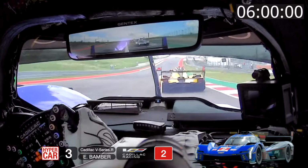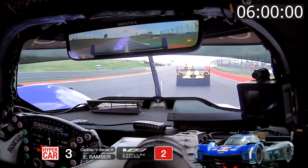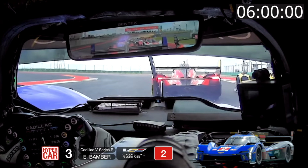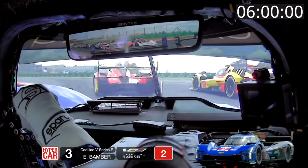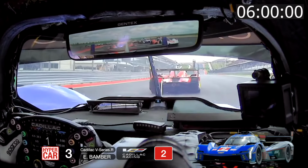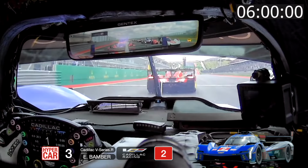So, as Earl Bamber lines up in 3rd position to take the green flag for this 6-hour race, he and teammate Alex Lynn will be looking to finish this collaboration on a high note. But in a field of 18 ultra-competitive hypercars, this will be no easy feat. As Earl Bamber turns onto the front straight, all eyes are on the green flag and the start of this Lone Star Le Mans.